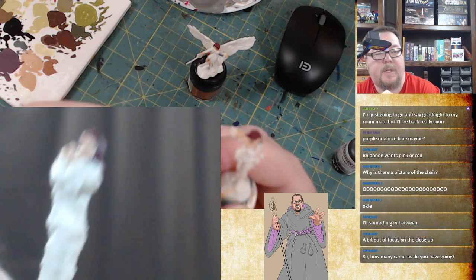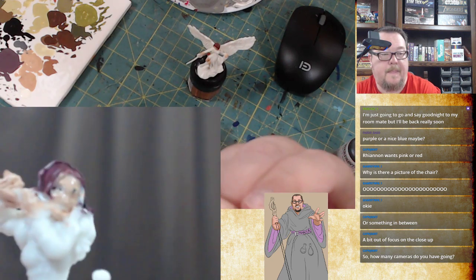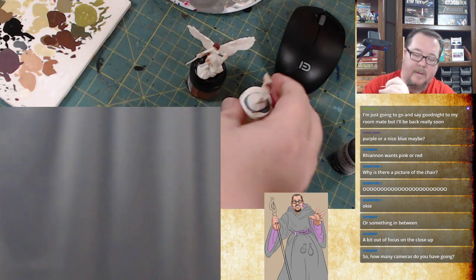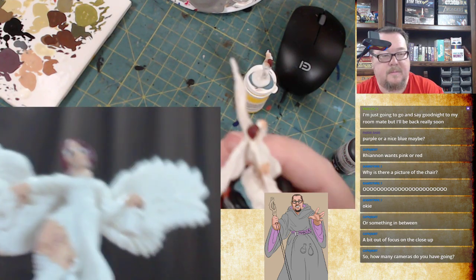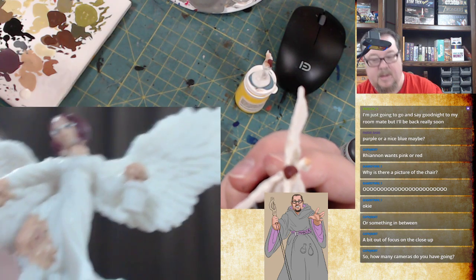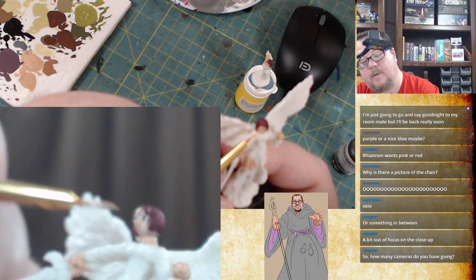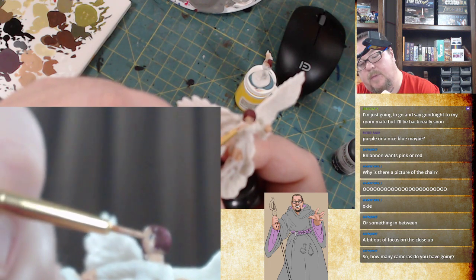Stupid elves have really tiny faces. So that's better, right? I mean, they're not going to look like real eyes. We're talking about things that are one hair width wide. It's hard to paint that, but when you're 3 feet away from it, it's enough to give it just a little bit of life.